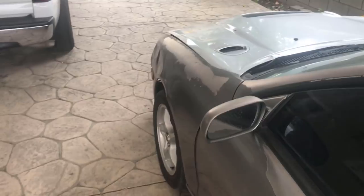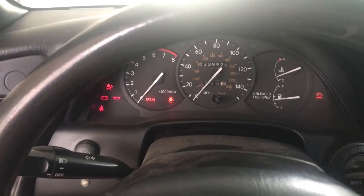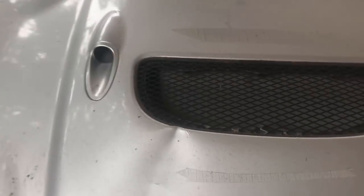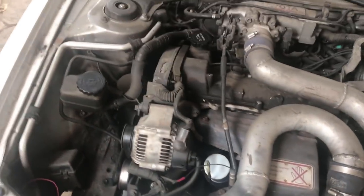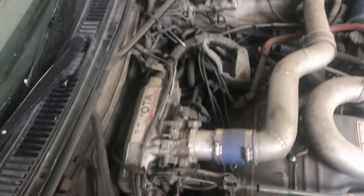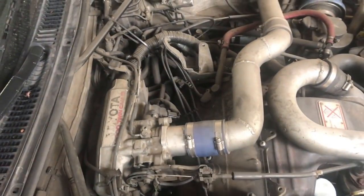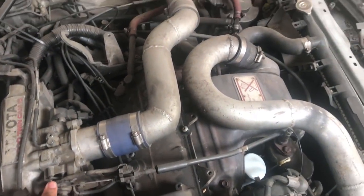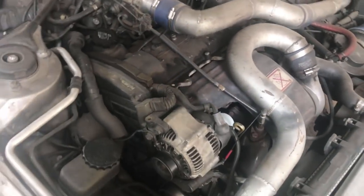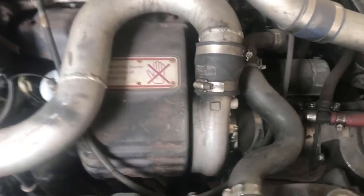So you guys can hear it. There it is. It's running a little high. Haven't found the problem. Really haven't had time to work on it, because I've been working on my girl's car and my car. But let me give you a little rev. You can see the snail right there.